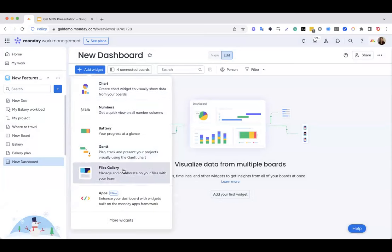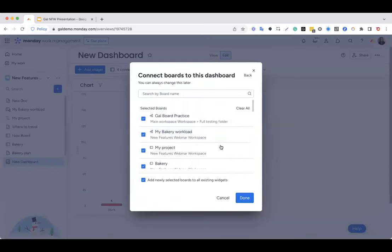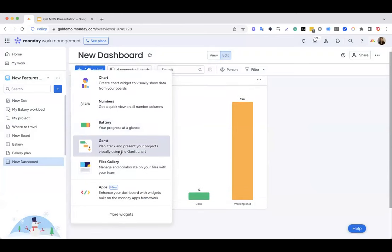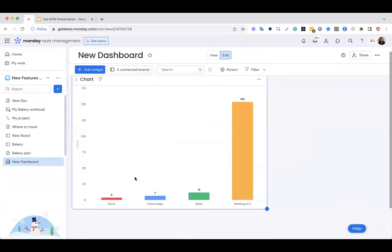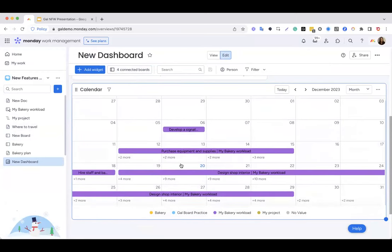So let's say I want to compare my information in a chart. I'll be able to see everything I'm working on from these 4 specific boards in a chart. Let's say I also want to see it in a calendar view, so I can see everything I'm working on in my team. It doesn't need to be on the same workspace. You can add from different boards, which is a great feature of the dashboard, and you'll be able to see everything your team is working on and the different tasks.